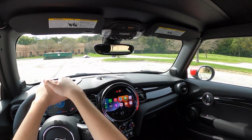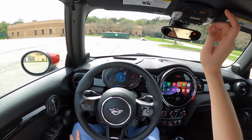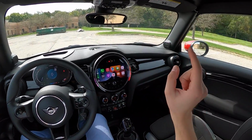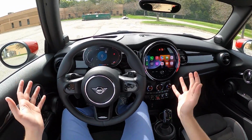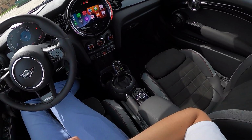If you don't want to use your key to put the roof down, you've got a switch up here that will put the roof down, as well as our map lights next to that and our SOS button. This car has a Harman Kardon sound system, and if you're interested in that, go ahead back and watch Charlie's test of that.